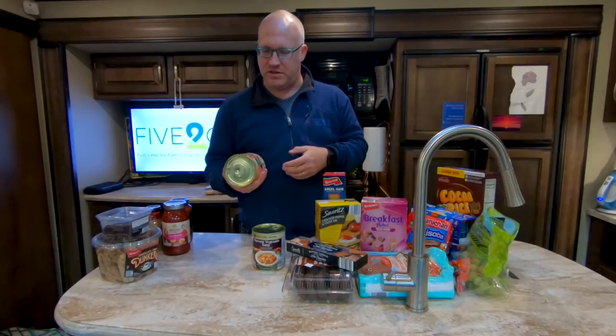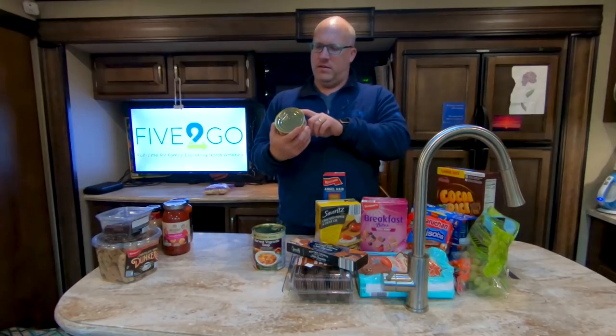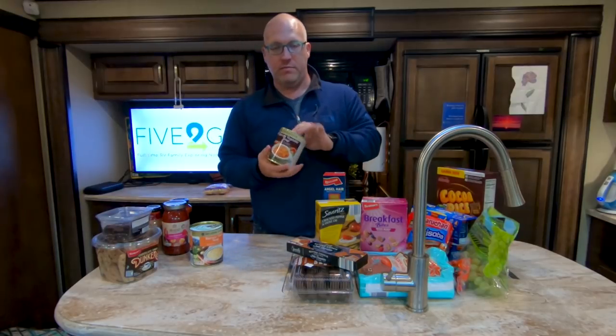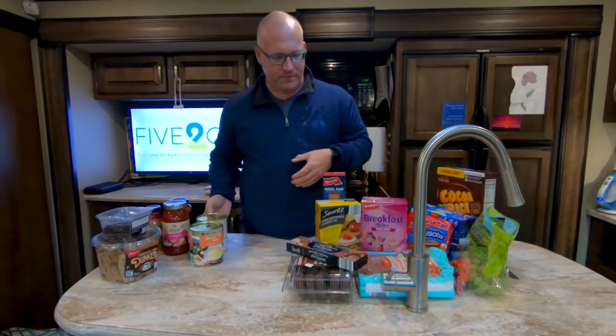Harvest potato soup. That's the German brand that Aldi has, the Deutsche Küche, maybe. So harvest potato soup and harvest vegetable. We've had this one before. This is really good, like with grilled cheese.